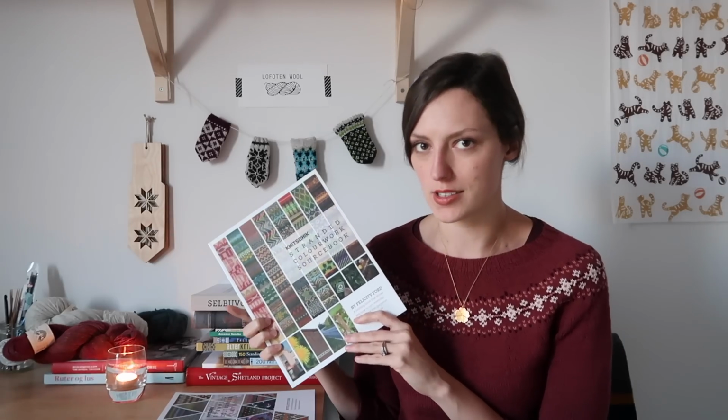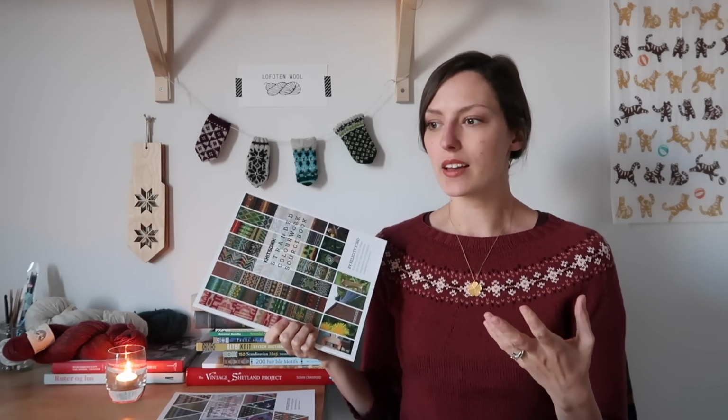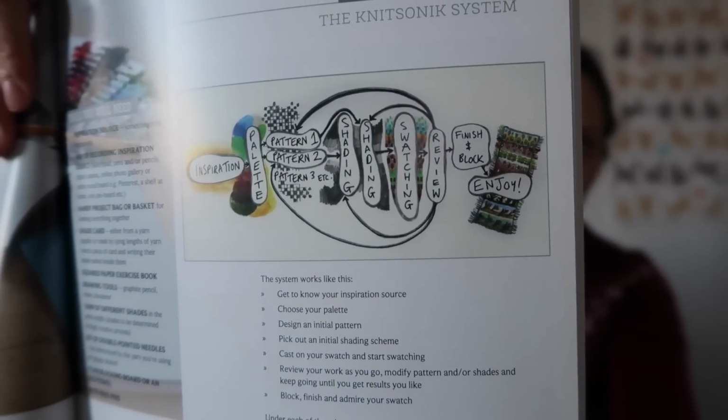What this book did was it introduced what she calls the Knitsonic method. And the Knitsonic method is a way of using everyday life to create inspiration for stranded colorwork patterns. So I'm going to give you some examples. So here's Felix's little map for what the method looks like.